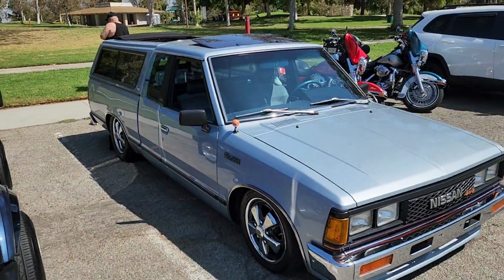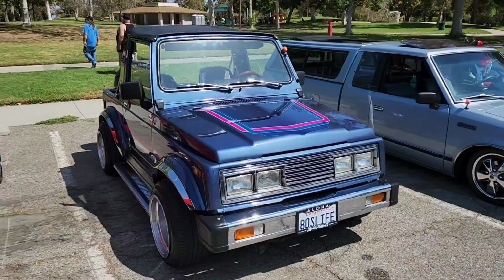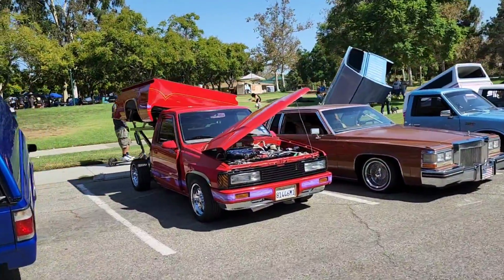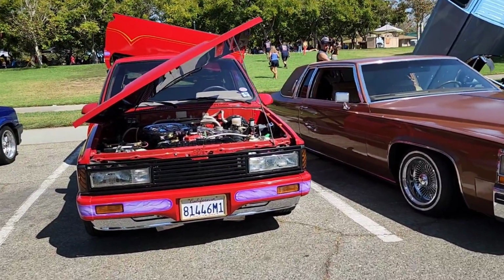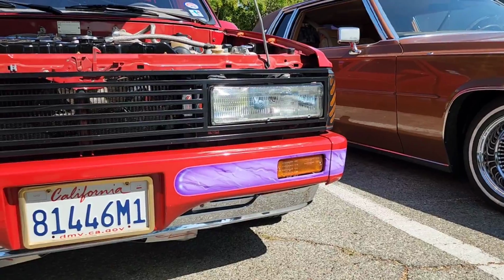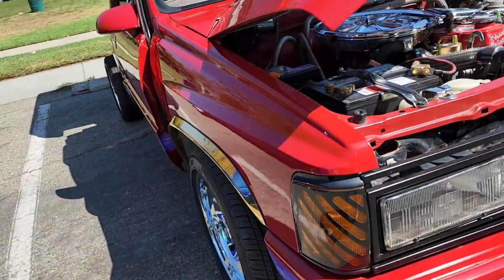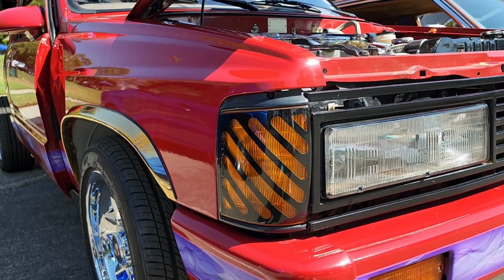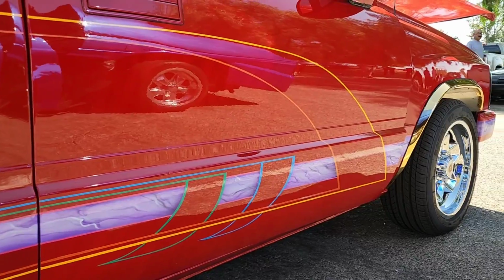So clean. Oh, and speaking of clean, what do we have here? I think this might be my favorite one I've seen so far today. Now, I can't believe I walked by this red one a couple of times and I didn't notice all the super cool details on it. Like the lavender down here around the flasher lights. That looks awesome. And then over here on the turn signal lights, I love the way these look. Looks so cool. It's also got the super rad patterns on it too.